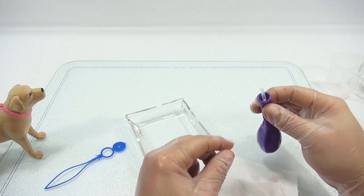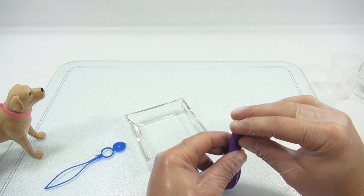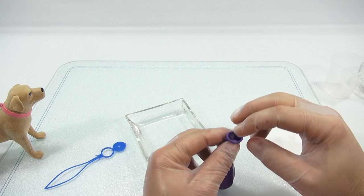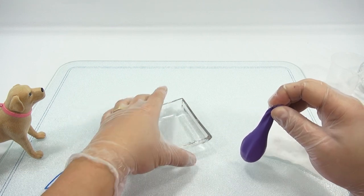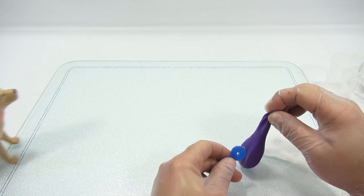And push it down into the balloon. Don't squeeze it yet. Should I stand back? This one you might want to stand back. Tie off the balloon like so. Okay, so let me move this out of the way. Here we go. I'm going to get a drink.